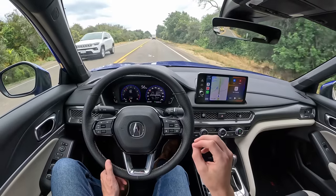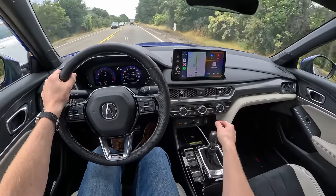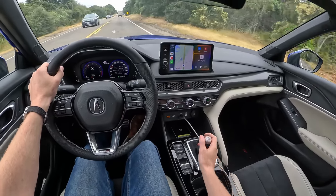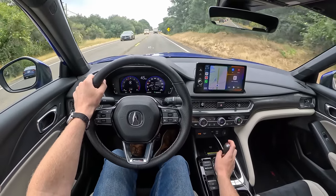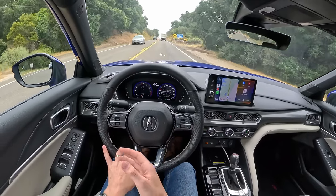The shifter also is fantastic. I love Honda shifters so much. It's Porsche and then Honda when it comes to shifter quality. And even being a front-wheel drive car, the shifter feels great. Going along with that, the clutch throw is really nice too.